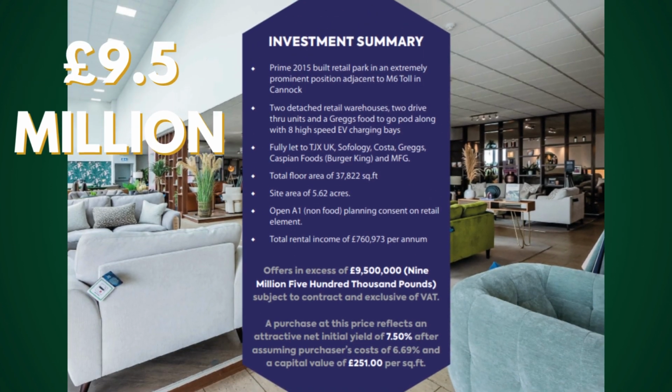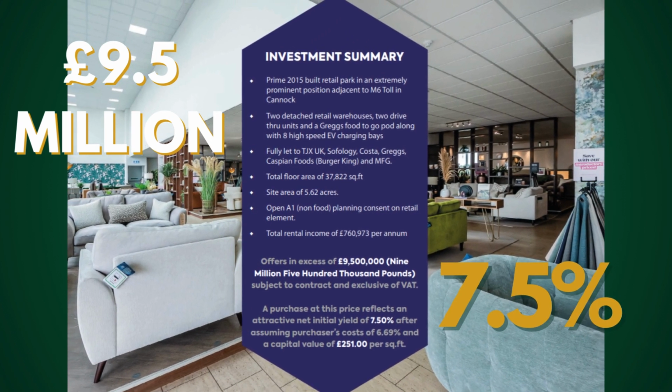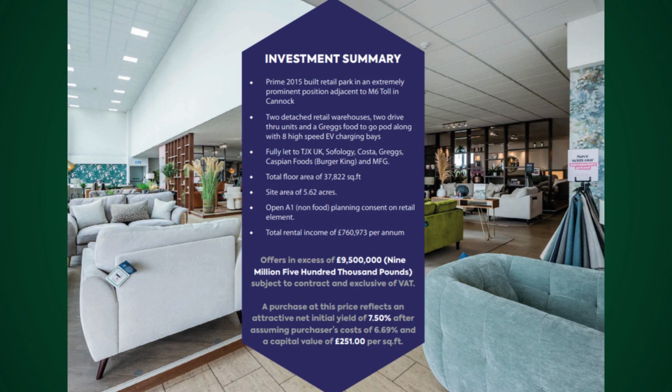This property is available for £9.5 million, which reflects a net initial yield of 7.50%. Given the rent reviews next year, many of which are guaranteed to go up by RPI, this seems a good price. There is encouraging investor competition in the retail warehouse market, and pricing may start to improve towards the end of the year. I would be happy at around asking price for this asset.